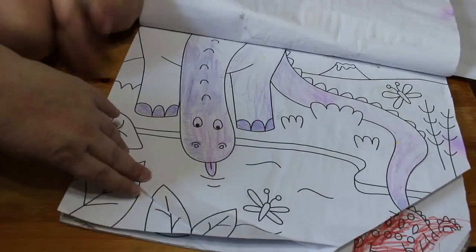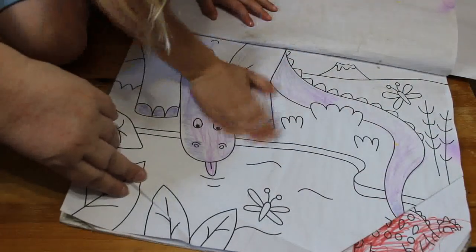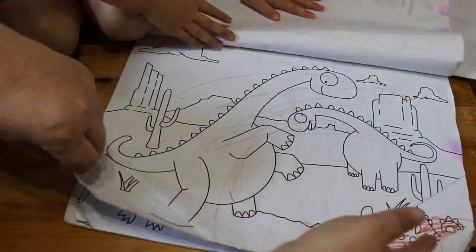What I'm going to do, Jen, is I've got an empty folder upstairs, and we're going to go through all your drawings later. Look at this one. That's a nice one. He's drinking, isn't he? We've done a lot of this one. He's just a bit scribbled, isn't he?